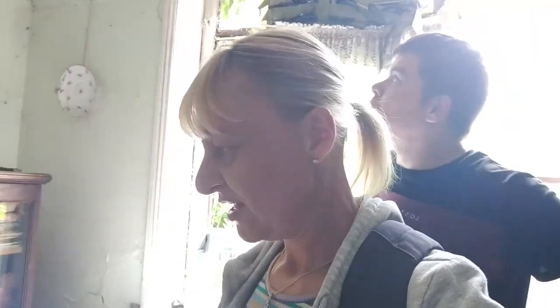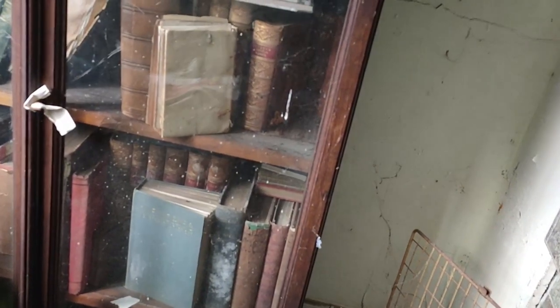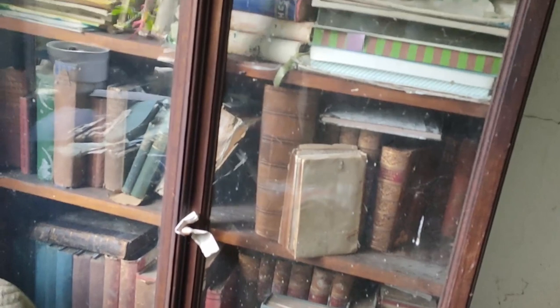So we've had a bit of a squeeze to get in here. The chair broke. I managed to get in first. Wow, this house is absolutely hoarded to the nines, and there's some pretty cool things inside here. So let's go and take a look around this amazing house. So already we have a bookcase, with some really interesting old books inside.